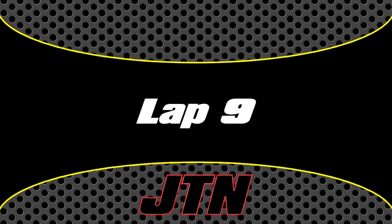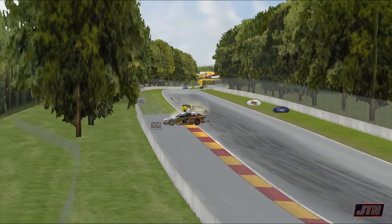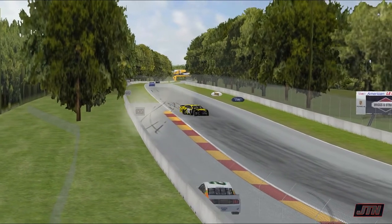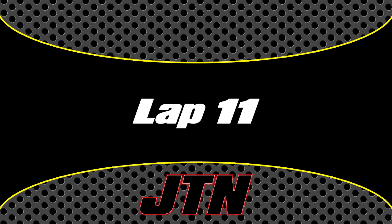Here on lap 9, we're going to see the 2 car of Joe Towansky getting down to this zone. Brakes really early, and the 32 just runs into the back of him. Don't know if either just didn't expect the 2 to brake that early or what happened there.